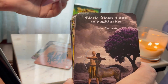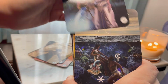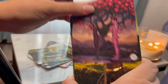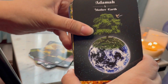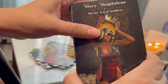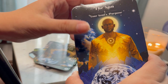We have the Black Moon Lilith cards, which are the first set. Then we have the Dark Divine Archetype cards, so those are going to be people and archetypes. Then we have the astrological planet cards, which is the sun, the moon, stuff like that. And then we have Alchemy Ascension cards. So those are kind of cool as well. I like decks where you can use the entire deck as one sort of category. I don't really like it when they're kind of chopped up this way, but maybe with this deck, as I use it more, I will find more use for that.